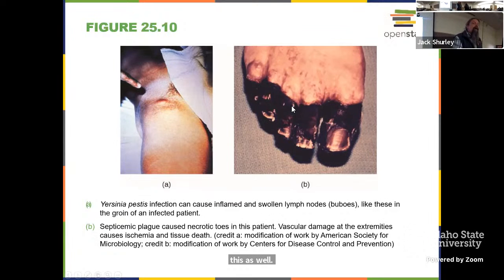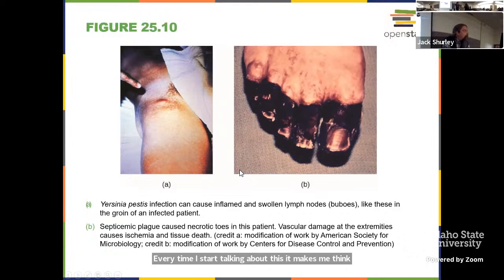They call it Black Death, and this makes sense, right? Every time I start talking about this, it makes me think of Monty Python's Holy Grail and, "Bring out your dead," right? That's what we're talking about, right? And they're just like, but you're not dead, right? Just get on the cart, right?